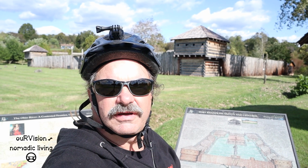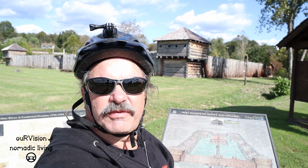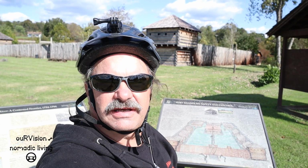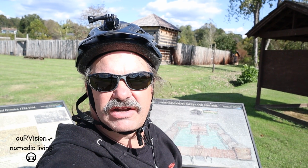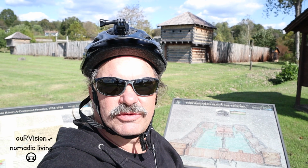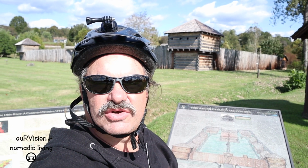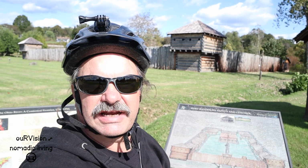So right here adjacent to the Point Pleasant RV Park, actually I think it's referred to as the Krodel RV Park, is this recreation of a palisade fort representing Fort Randolph. And Fort Randolph was built in 1776 and named after Peyton Randolph, who was the president of the First Continental Congress. Of course, that fort was later destroyed, but pretty interesting. Unfortunately, the fort is closed this time of year to visitors, and I guess there must be a museum inside as well.